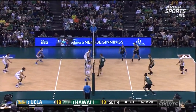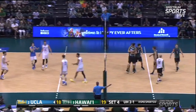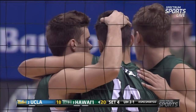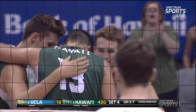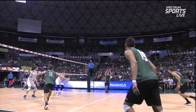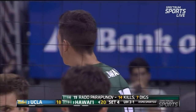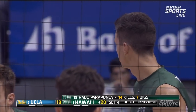Good pass there by Tui, though. Here's Rotto against a double block, and he just gobbles it up. That is a solid block. That's Nauer and Kimmel, four hands across, and somehow Rotto sees them take his cross court, so he goes down the line. Tough to dig that one. 14 kills for Potapunov. 20 serving 18.